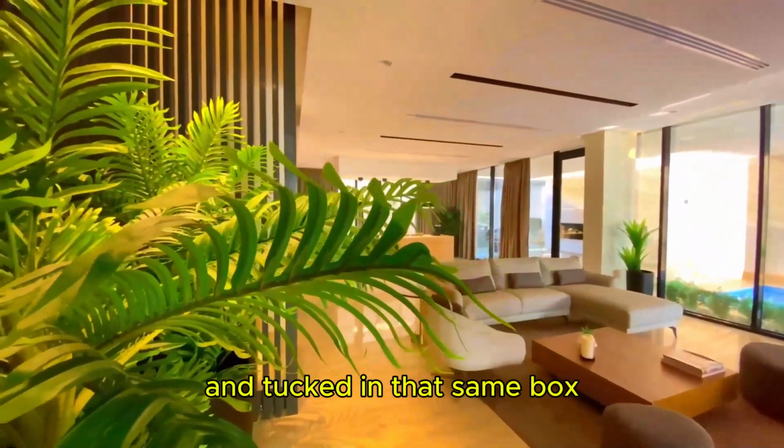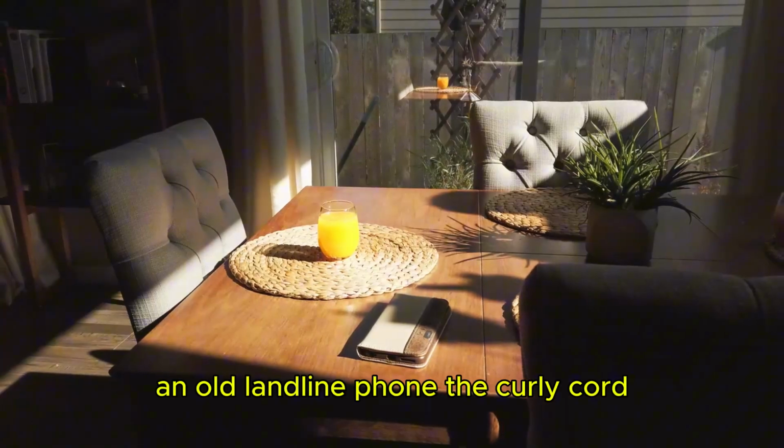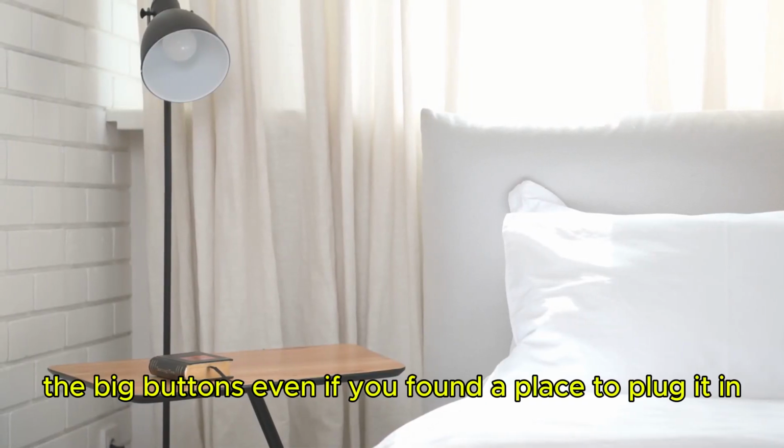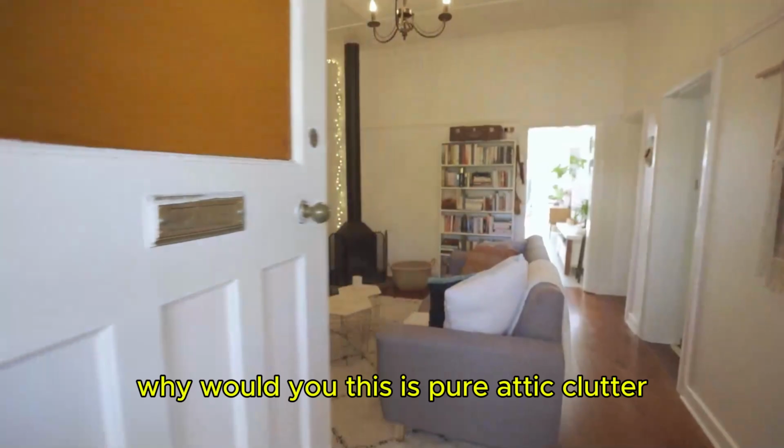And tucked in that same box, an old landline phone, the curly cord, the big buttons. Even if you found a place to plug it in, why would you? This is pure attic clutter.